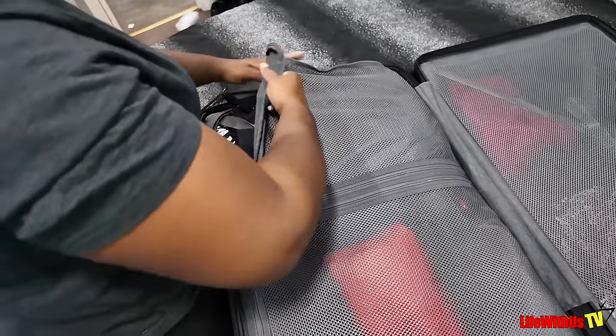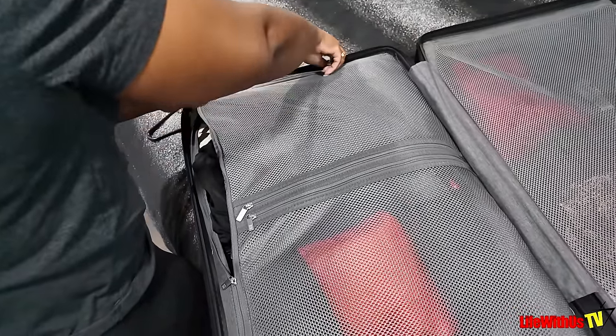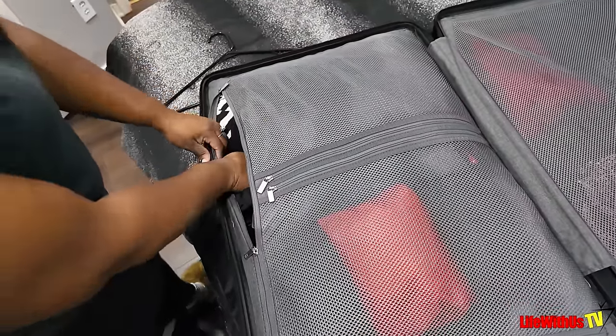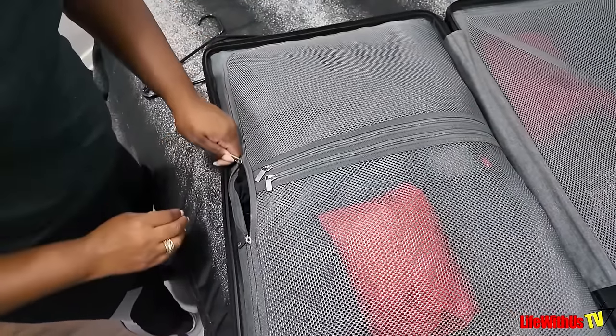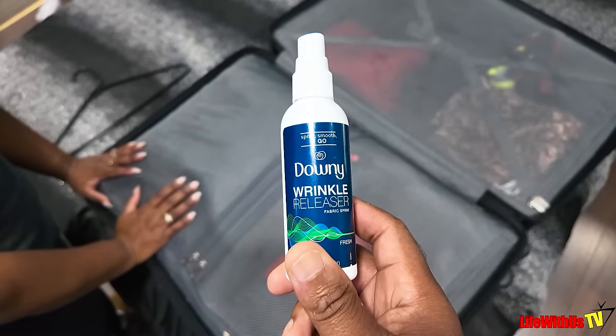And then also, we bring our Downy Wrinkle Release, and that usually does it. It usually takes all the wrinkles out of our t-shirts and shorts and stuff like that. So we don't overthink it, but I'll show you the Downy Wrinkle Release right quick. There you go. Downy Wrinkle Release.